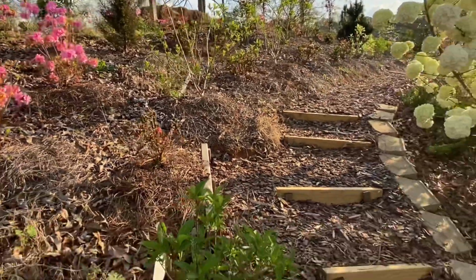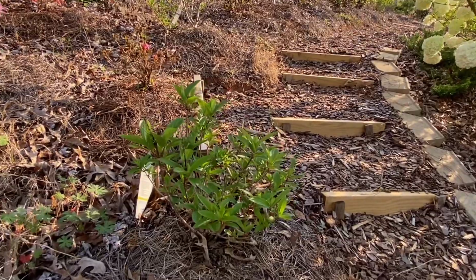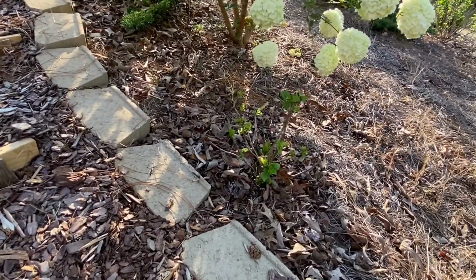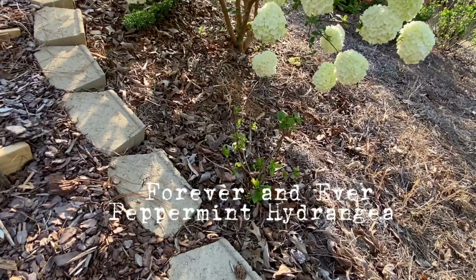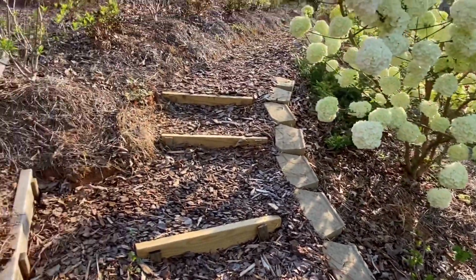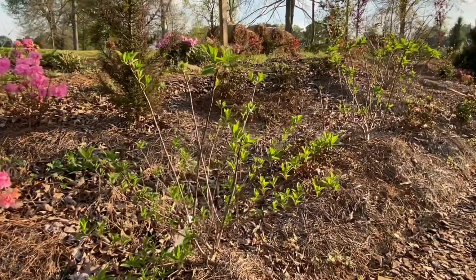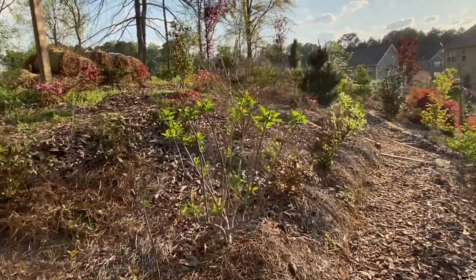And as we make our way back, we pass hydrangea right here, and this is a flare hydrangea, and we have another one right here, and this is peppermint. I think it's peppermint, yeah. I have to check. I think it's peppermint hydrangea. Vanilla strawberry here with another vanilla strawberry.